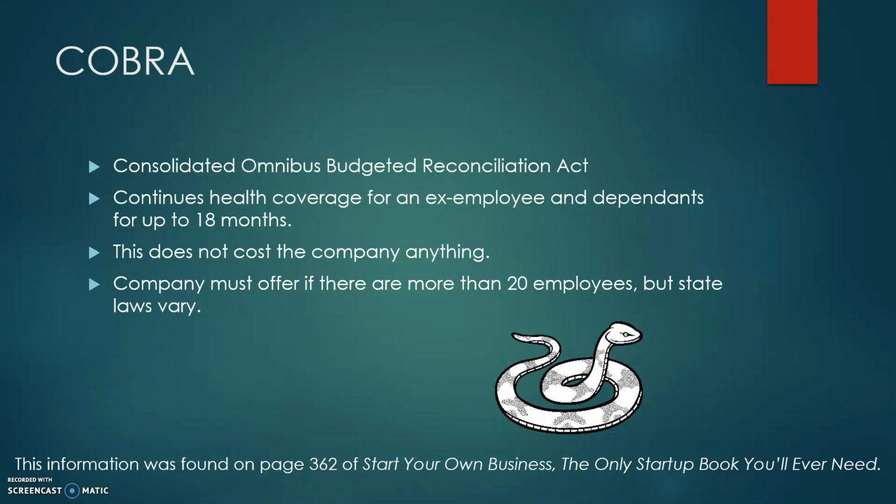Companies must offer this if they have more than 20 employees, but state laws vary, so as a business owner, this is something you'll need to check out.